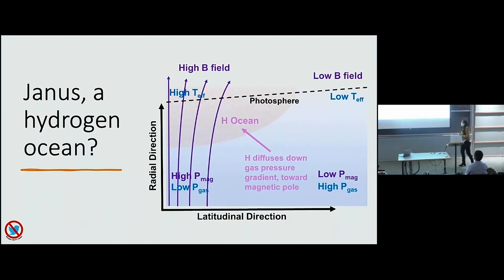In this case as well, you need a very low hydrogen content. We're talking about 10 to the minus 14 to 10 to the minus 17 solar masses of hydrogen, so very tiny. And I think I'm out of time, so I'll stop here and take questions.